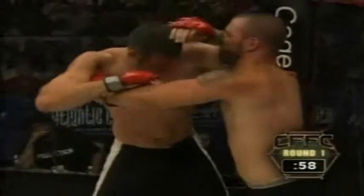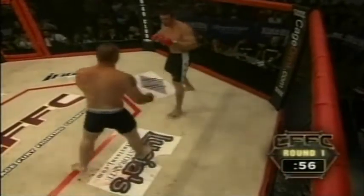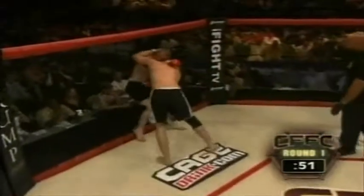Wild right hands. His corner calling for elbows. Tries to grab him around the head. Oh, nice looping right hand lands smack on the jaw of Josh Rhodes. Boy, Inhoffer trying to get the knee up, and it's Rhodes who gets his up.